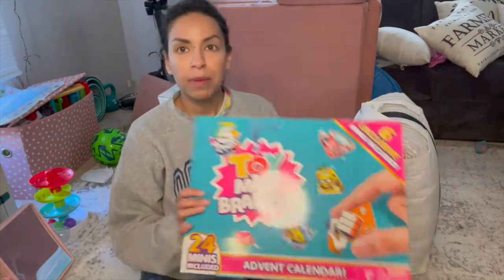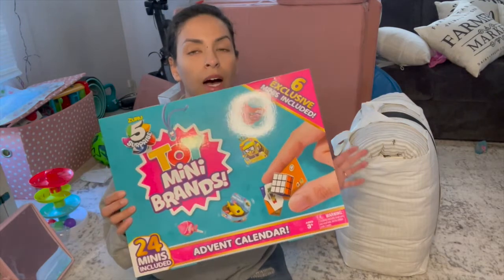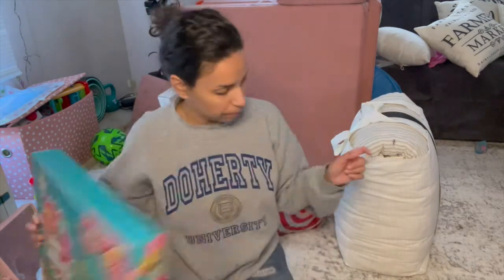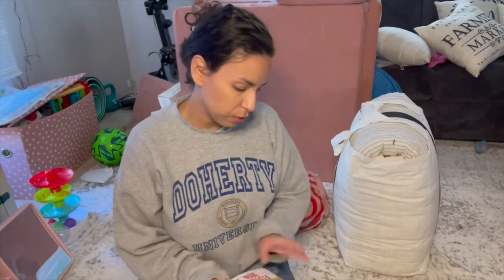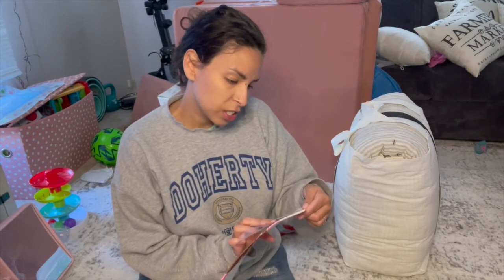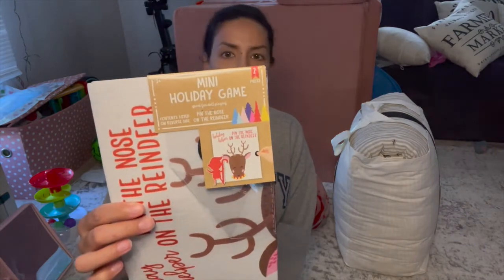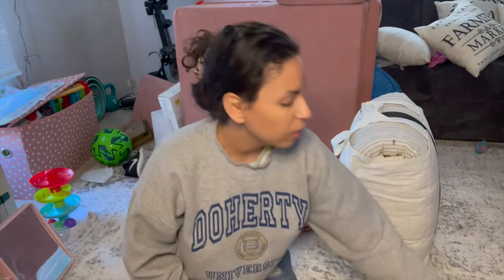Then I got this Mini Toy Brands advent calendar for my daughter that was sold out online. So I was happy I found it there. And then I got this for the Elf on the Shelf. It's a mini holiday game. And what is it called? It's great for doll staging, it says, because they can't really say Elf on the Shelf, but I thought that would be perfect because sometimes it's hard to think of what you want to do with your Elf on the Shelf.